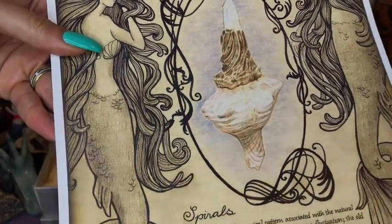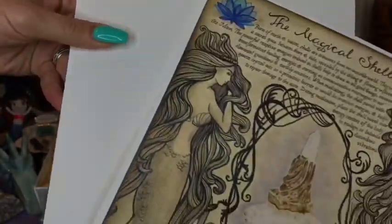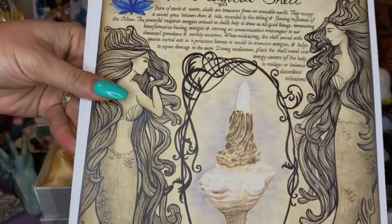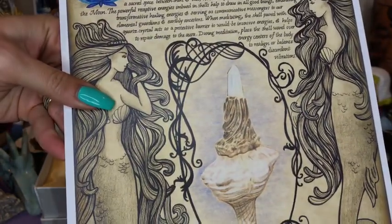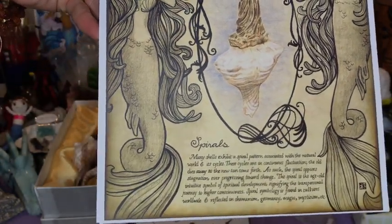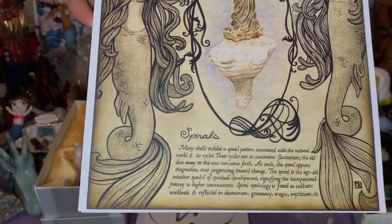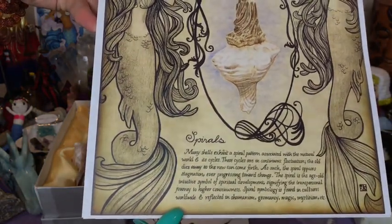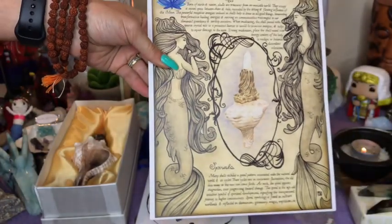These are beautiful pieces, and you can keep them on the cardboard they come on. They don't glue them down, so if you don't want the cardboard, you don't have to use it. You can stick it in a picture frame if you want to, which I do. I put them in plastic frames and put them on my altar for a little while, or on top of my bookcase. I kind of rotate them and switch them out, but I've kept all their pieces of artwork just because I think it's beautiful. Here it talks a little bit about spirals.